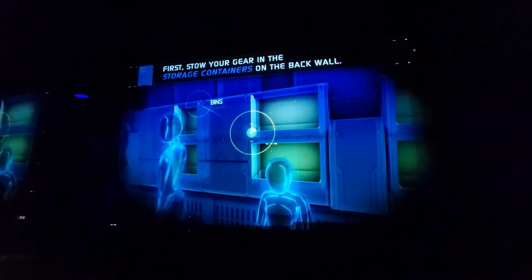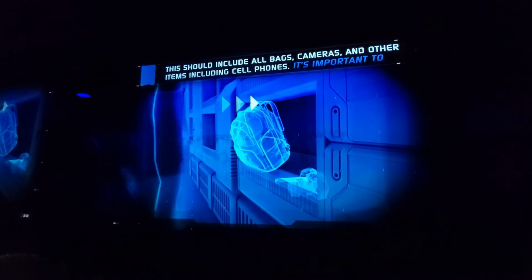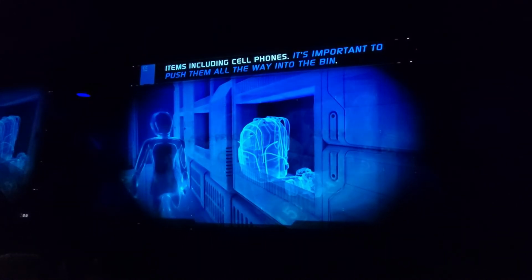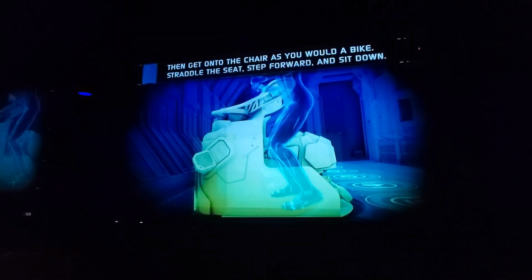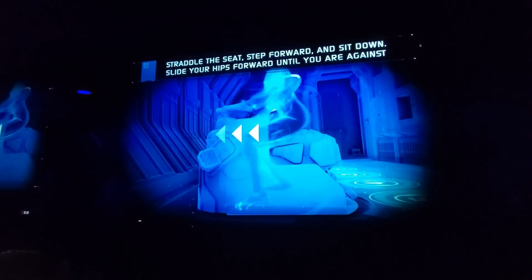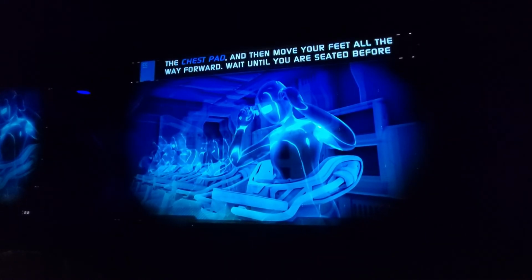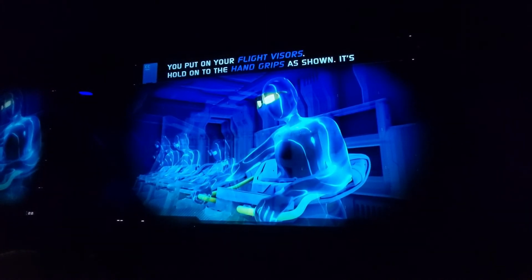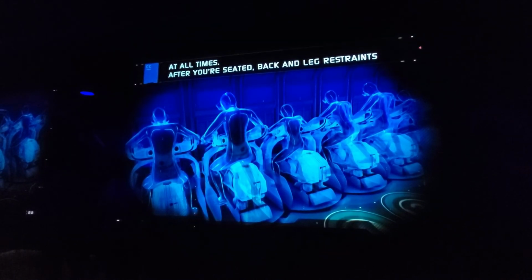First, stow your gear in the storage containers on the back wall. This should include all bags, cameras, and other items, including cell phones. It's important to push them all the way into the bin. Then get onto the chair as you would a bike. Straddle the seat, step forward, and sit down. Slide your hips forward until you are against the chest pad, and then move your feet all the way forward. Wait until you're seated before you put on your flight visors. Hold onto the hand grips as shown. It's important to hold onto the hand grips at all times. After you're seated, back and leg restraints will be firmly engaged. For your safety, throughout this entire experience, always remain seated and supervise your children.